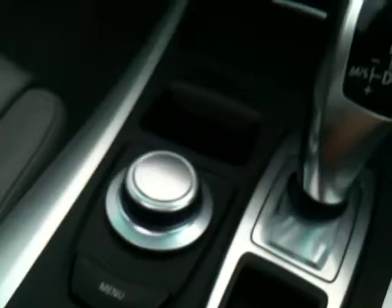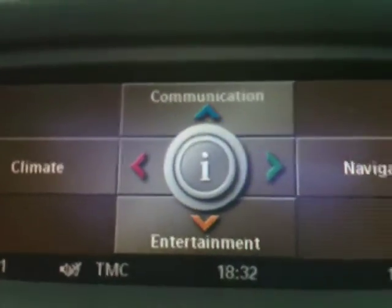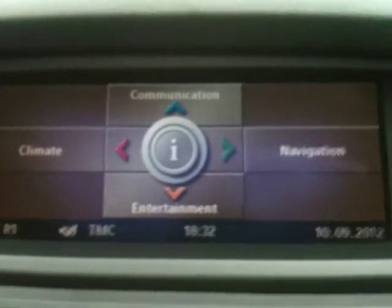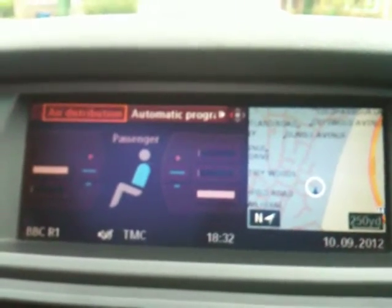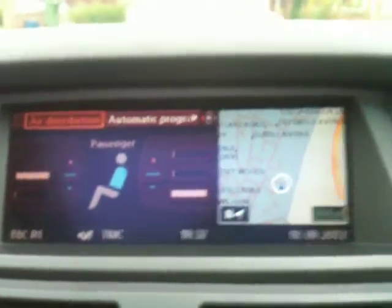If you're not familiar with it, press the little menu, and then you've got your options there to either go into your phone through communication, your music through entertainment. Navigation speaks for itself, as does climate. If I just show you the climate though, look at that. Is that just ridiculous? I just want it cooler. Anyway, if I look above me as well, we'll go back to the menu there.